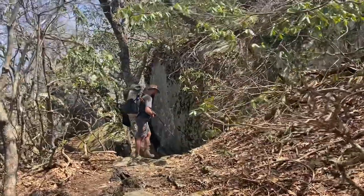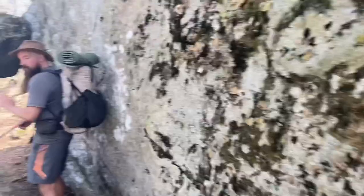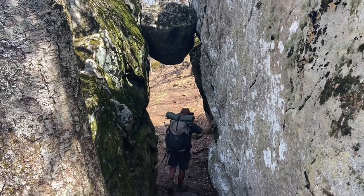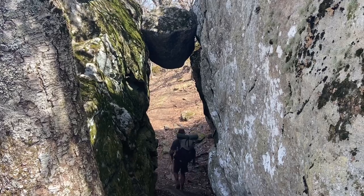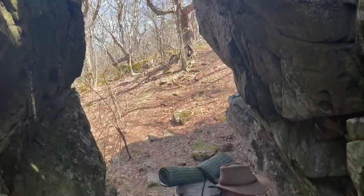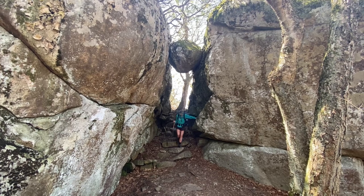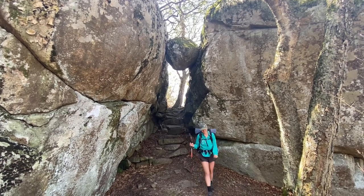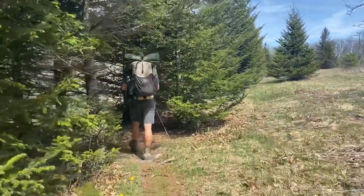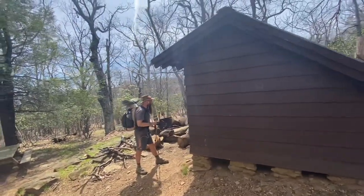Whoa, scary stuff up here. This is known, as we get closer, as the guillotine. I'm gonna try to make it. Hopefully I make it through clean and with my head. Yes, absolutely. But look at that. Woo! Oh no! That's pretty spooky. That's a giant rock. Whoa. Well, I hope I don't lose my head. Ooh. We made it. Booyah, baby.